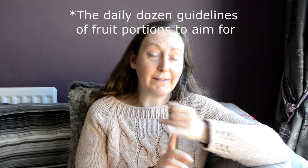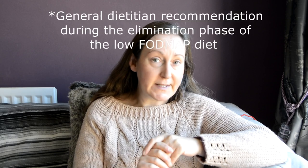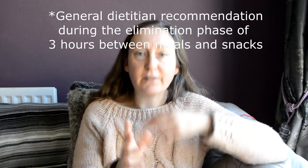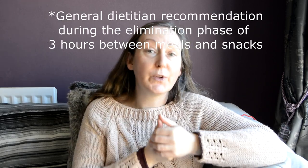So it wasn't a cheat, but I do think that, especially from a low FODMAP point of view, the guidelines are for one portion of berries and for three portions of fruit. That is a lot of fruit to eat on the low FODMAP diet. Generally you're recommended two servings a day, and you're also recommended to try and split those servings up so that you're not eating more than one full serving of fruit in one sitting. So to eat three pieces of fruit plus berries, as well as everything else that you're supposed to be eating, and leaving plenty of time in between for your digestion to do its thing, I do think is quite tricky.